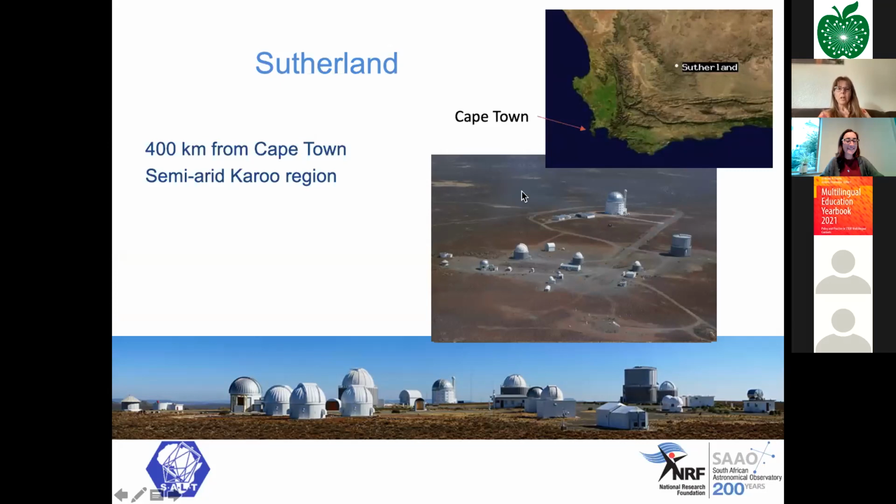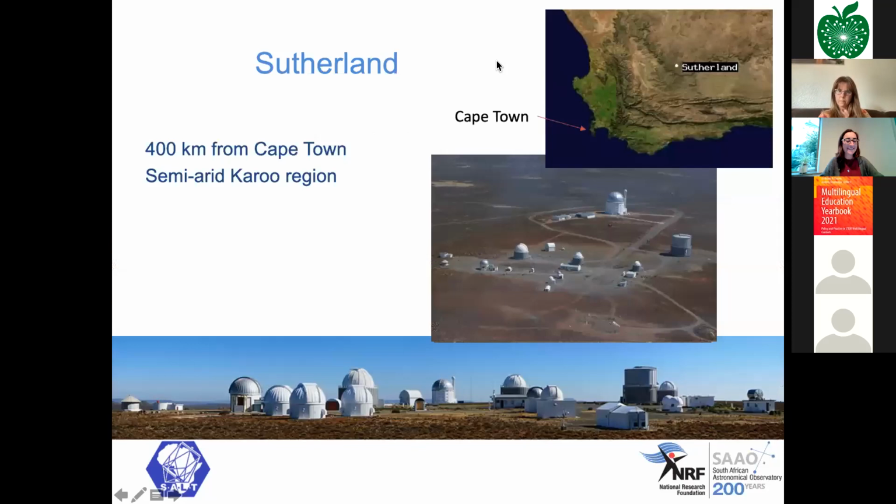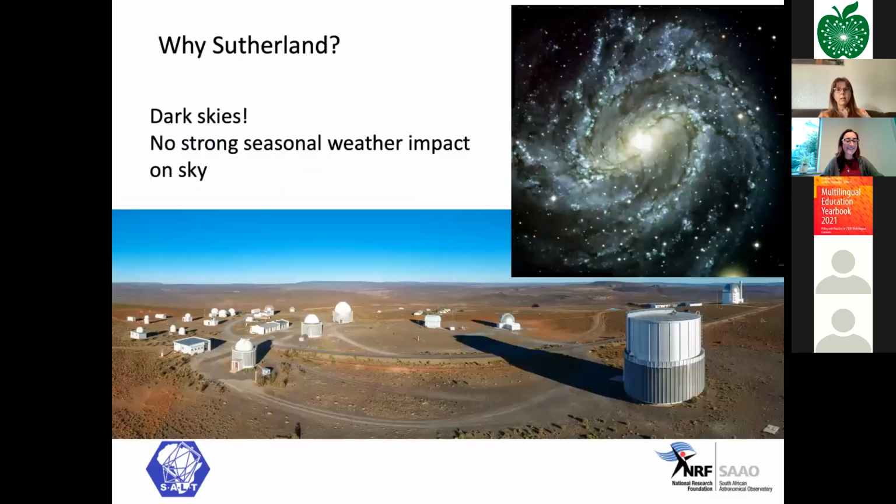Sutherland is located, as I mentioned, about 400 kilometers away from Cape Town in the middle of essentially the Karoo Desert. And it seems to have some auto display that I wasn't expecting, sorry. And in the semi-arid Karoo region.